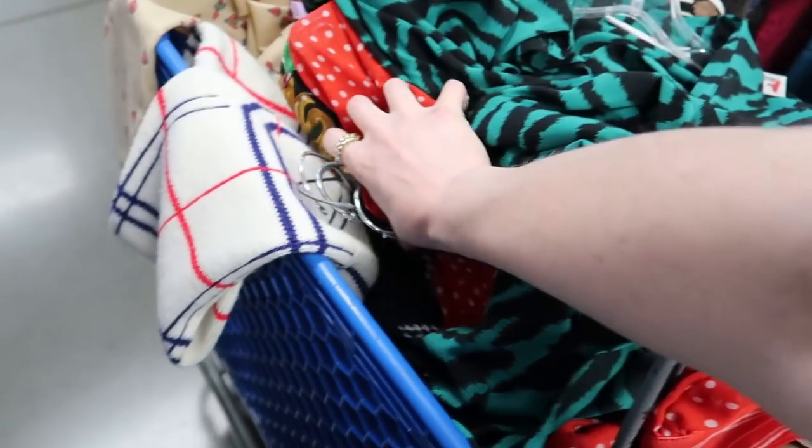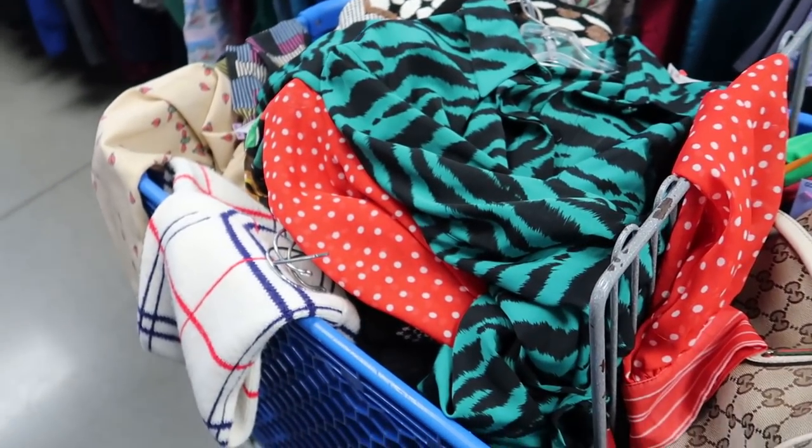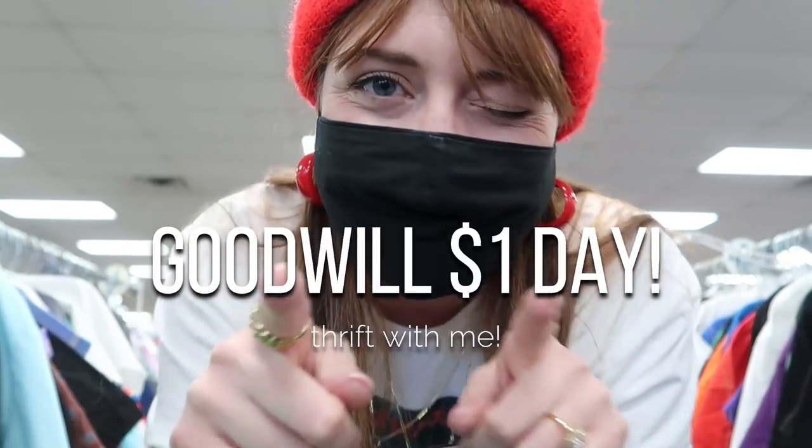Okay. This is so amazing in here. The women's section was so amazing. My cart is like overflowing. It's like there's so many good pieces.